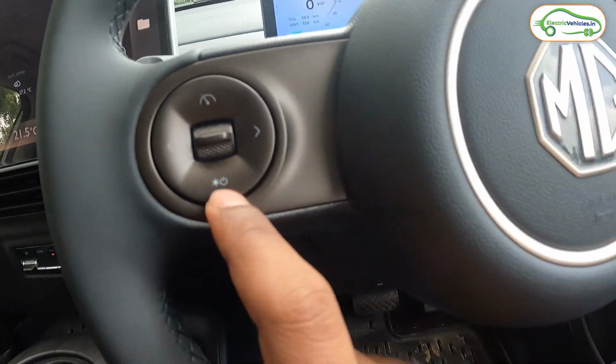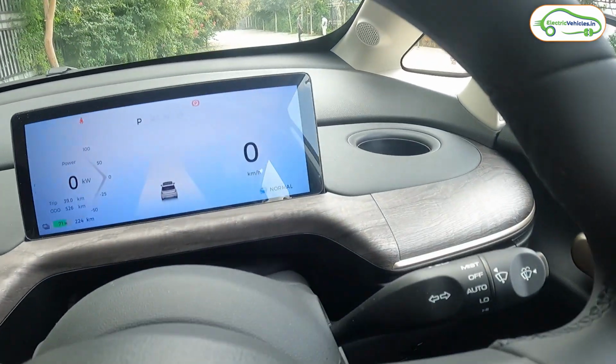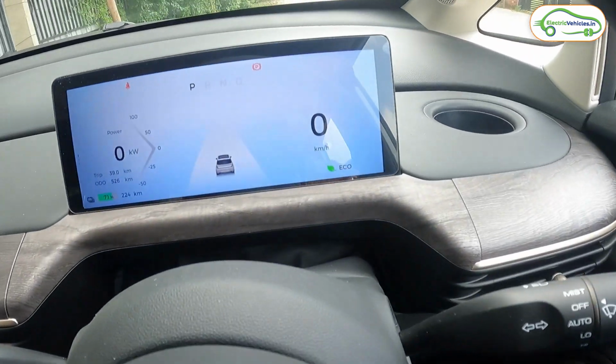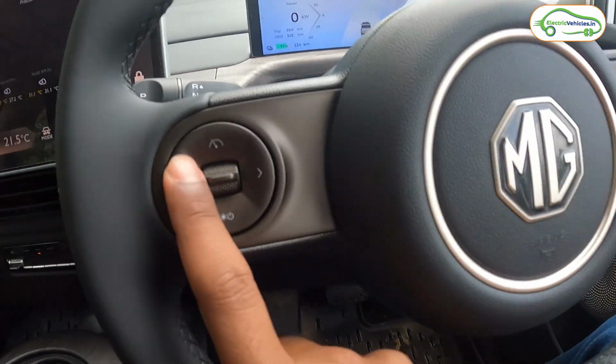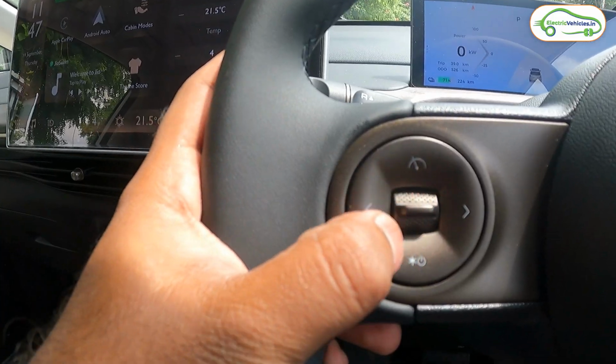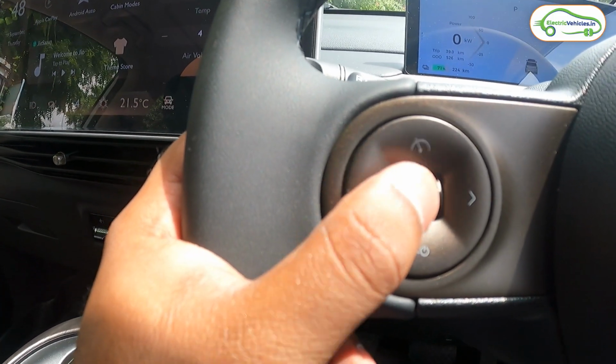So this is the cruise control button and this is the button to switch between the modes. As you can see, currently I am pressing this button and the modes are changing there. And these 2 buttons can be customized in our own way. And next, coming to the center button, there are 3 options in this center button.